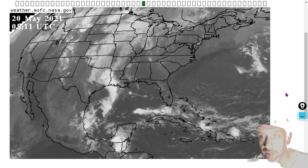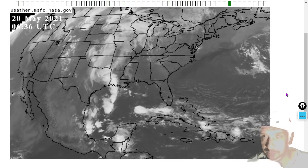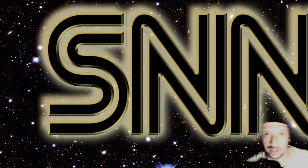Here's the cloud layer, 3.9 nanometer radiation map on the NASA GOES Interactive Weather Satellite Suite. And there is the water vapor map. And that's today's meteorology segment.